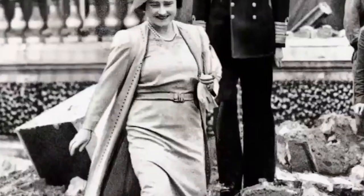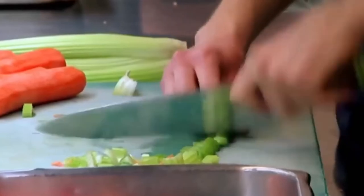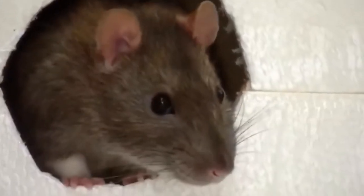As recently as 2019, exterminators were called in because rats were seen tearing through the royal kitchens. I honestly think that the best place to be in London, if you're a rat, is Buckingham Palace. There's lots of food, there's lots of hidden places, there's lots of holes because it's such an old house. So rats have a good time in Buckingham Palace, and they historically always lurking under the floorboards.